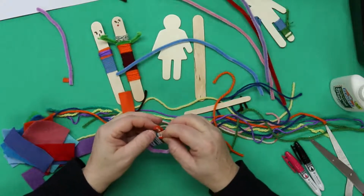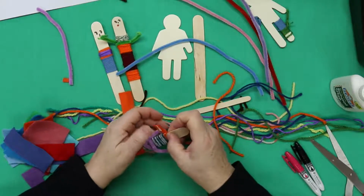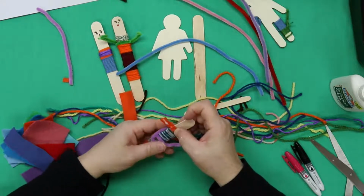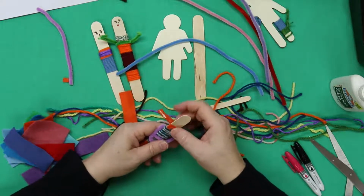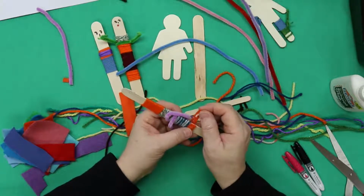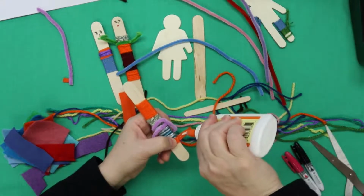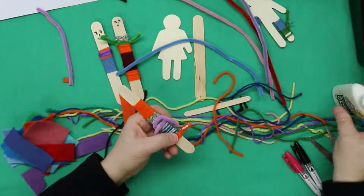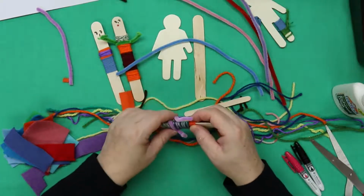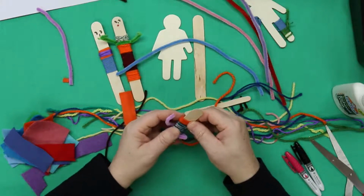So here, let's do this. Make that a little tighter. Hold that down for a minute. Maybe I just didn't put enough glue on it, and that's why it was not wanting to stick to itself. But see how this one is sticking a little bit better to the wood? Maybe it does better on wood than on felt. But we'll try it anyway. They make a little scarf or a little top of their shirt.